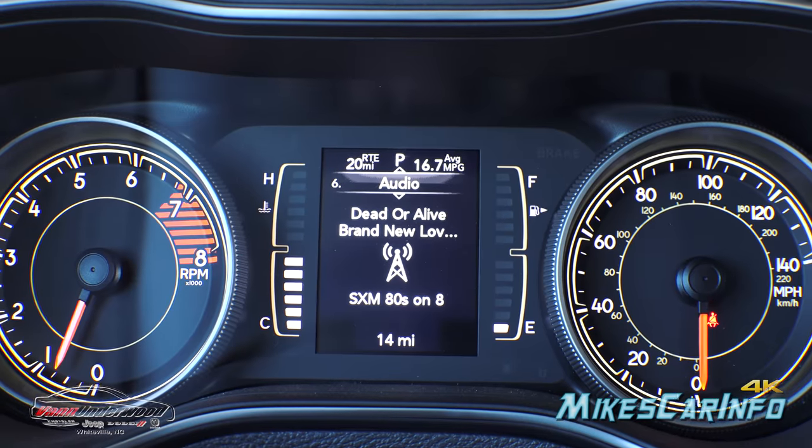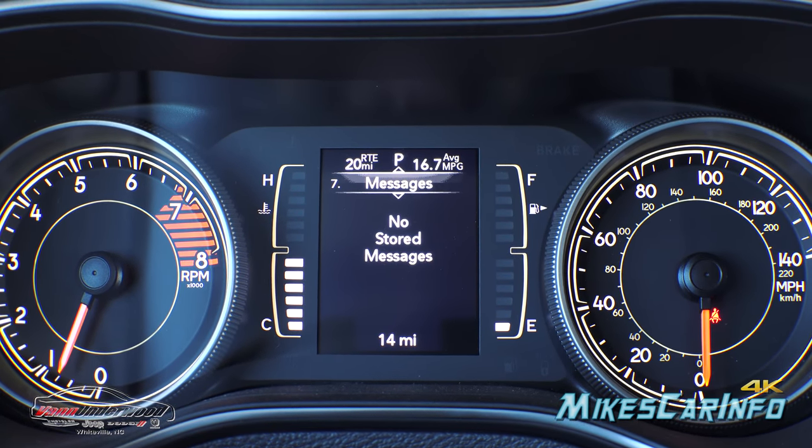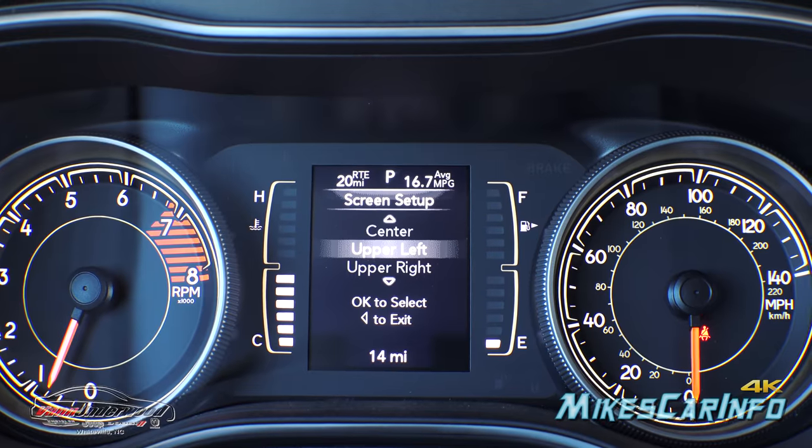Scrolling down, this is showing what your radio is doing. Scrolling down again is stored messages. Screen setup, this is where you can actually change those things at the top. Let's go ahead and go in here.